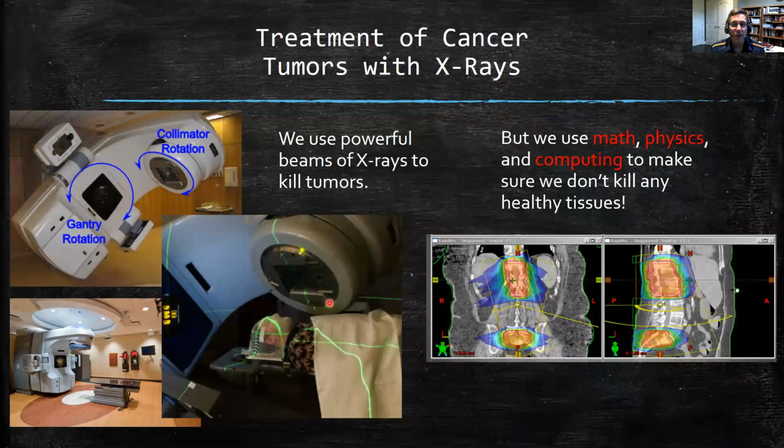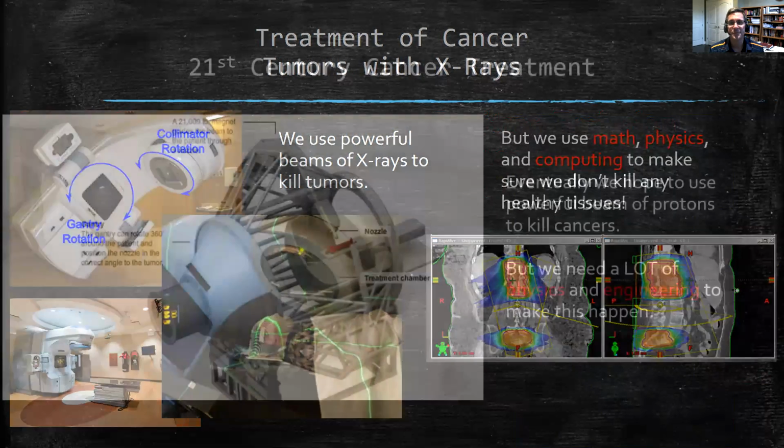To make sure that we don't damage any of those healthy tissues, we have to use a whole lot of math and physics and computing to come up with very complicated, sophisticated calculations of the treatment plan. We're not just guessing and randomly shooting in X-ray beams. There's a lot of work that goes into this. This is true science to help the physician treat that tumor, to control that tumor in the best way possible.